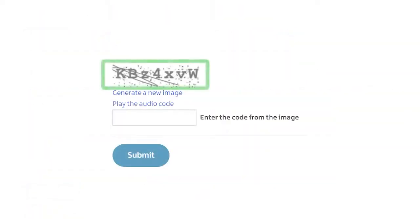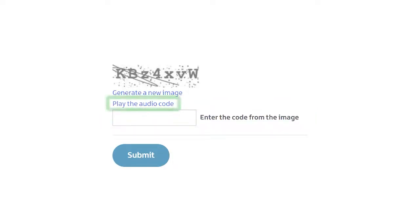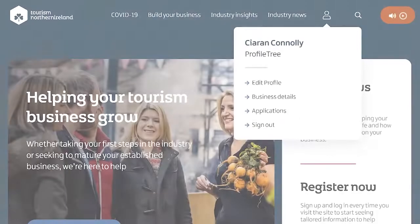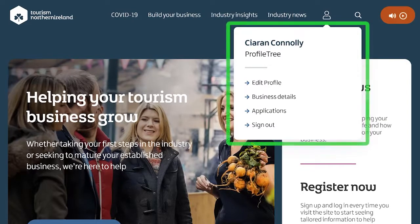Finally, you will be presented with a code. This is case sensitive. You will need to type the code into the box below. If you're finding the code difficult to read, you can listen to the code first and then type it into the box. After submitting your details, you will be directed back to the homepage and will be logged in.